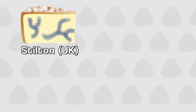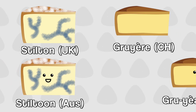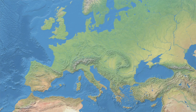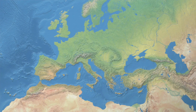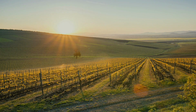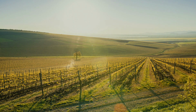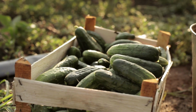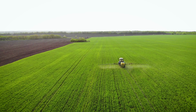Would you like the Stilton or the Australian style Stilton? The Gruyere or the Australian style Gruyere? European countries, like all countries, have local specialties that for a range of reasons, including geography, can't necessarily be mimicked perfectly overseas. So should they be able to protect these names in other countries, where they've often been adopted as a generic name? Should local producers find unique local names to reflect their product's origins? Or should local producers still be able to use traditional names?